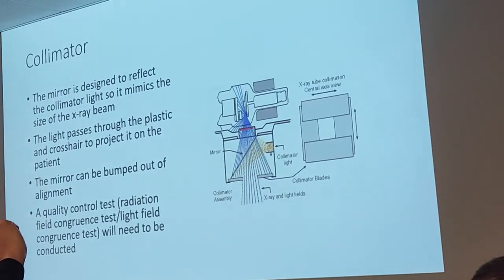Excuse me, sir. Yes. Sir, what is the purpose of the light then? To see where you're shooting. Is to see where the X-ray beam will be. Because you can't see the X-rays, and you don't want to be exposing X-rays, even if you could see them. So we have the light show us where the X-rays will be.